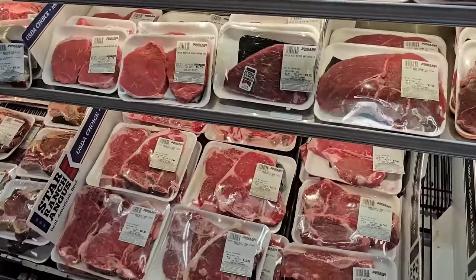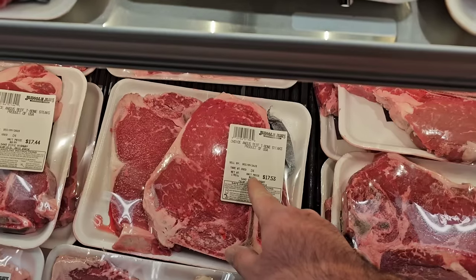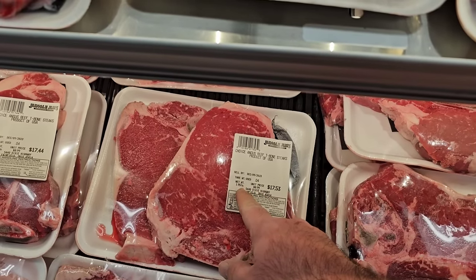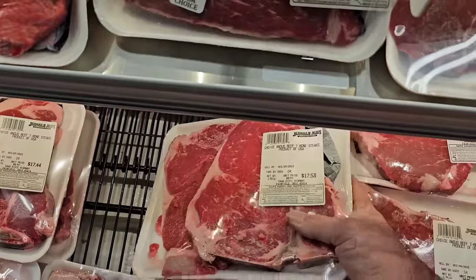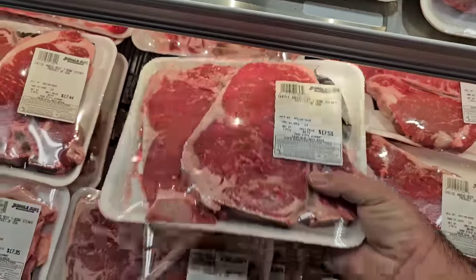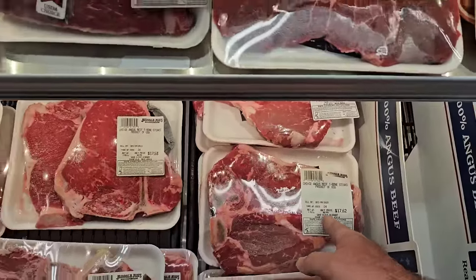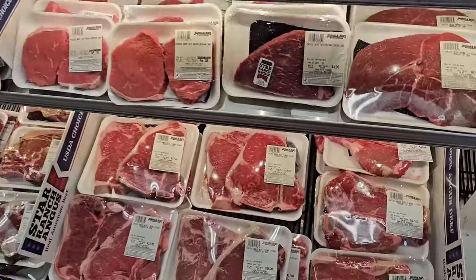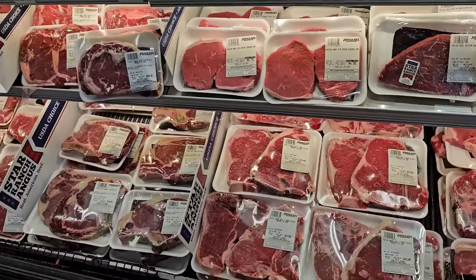Check out these steaks right here. Look at these T-bones. T-bone steaks. This is 2 pounds. $8.99 a pound? Really? Wow. Well, that ain't bad at all. That's cheaper than anywhere I've seen. Let's see, this one, $8.99 a pound? Wow, I'll tell you what, that's not bad, guys. Must be a little bit of a deal on this.